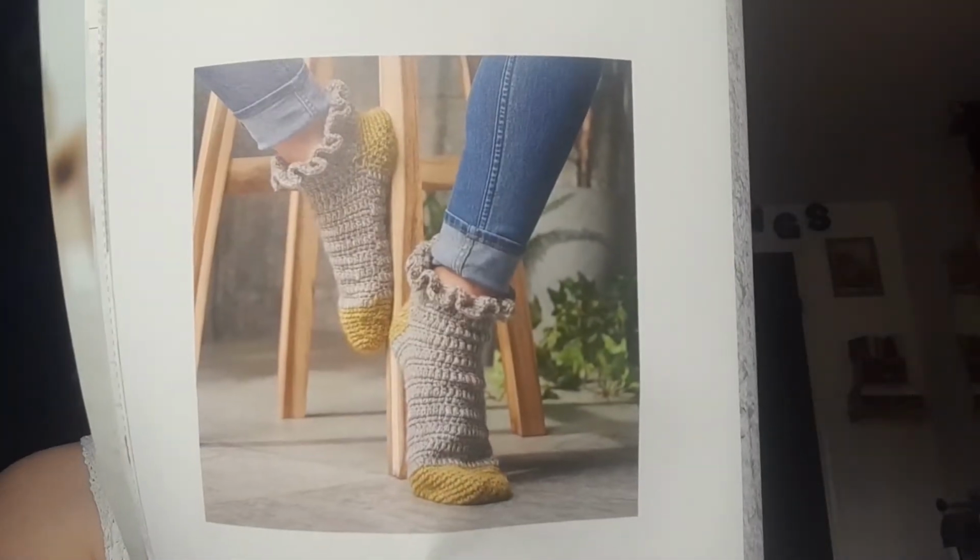Imagine jumping out of bed on a morning and slipping on these cozy lovelies, grabbing the papers and relaxing with a cup of coffee. Slippers? They're yesterday's news.